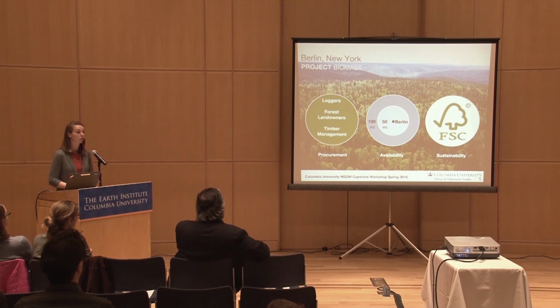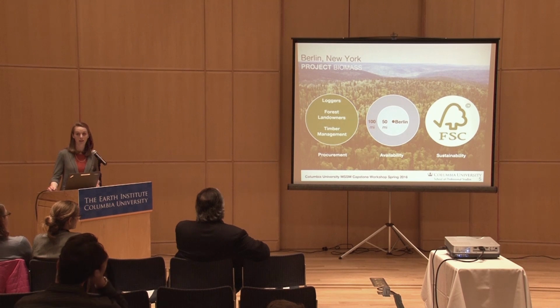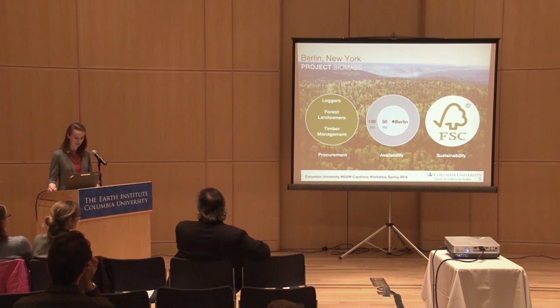Once we were able to determine the potential size and location of the plant, we needed to ensure that the biomass resource was indeed abundant enough to support this project. The procurement process involves three major players. The loggers physically remove the biomass from the forest with permission from the landowners, and this process is based on contracts with the timber management companies. In terms of how much there is available, we found that within a 50-mile and 100-mile radius surrounding Berlin, the removal rate is lower than the growth rate, which means that it is a sustainable harvesting rate at this point.